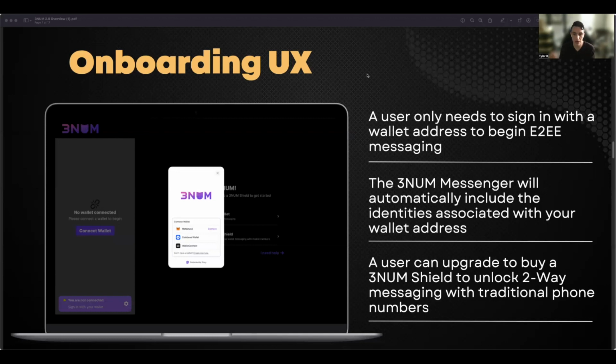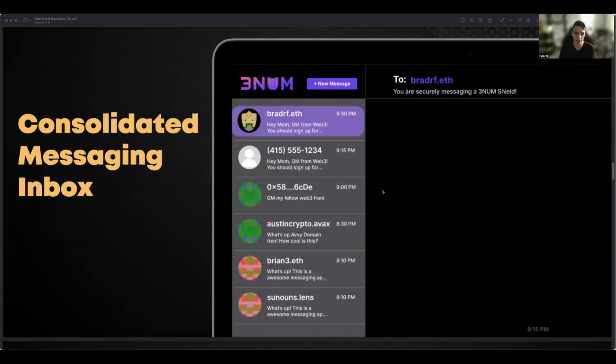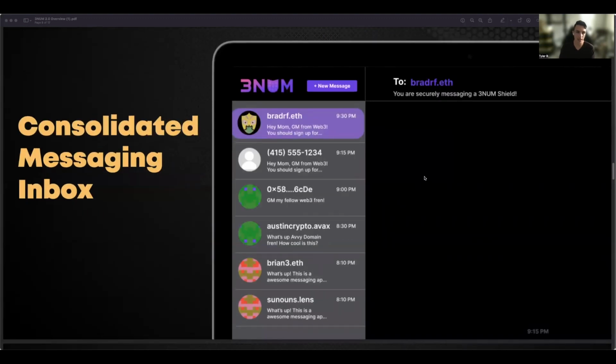So if you have a Avi wallet that you have associated with your Avi domain, when you log in with that wallet address, you'll be able to message users directly from your Avi domain and vice versa. So you'll be able to receive messages at all the identifiers associated with a wallet address. And that creates what is functionally a consolidated messaging inbox.